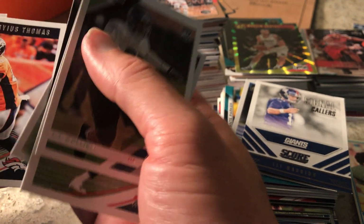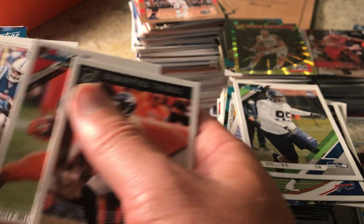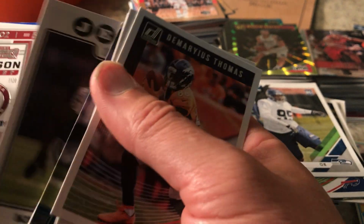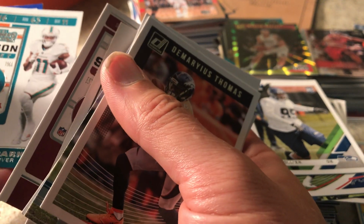Demaryius Thomas right there. He got me a lot of fantasy points one year. I do enjoy the fantasy football. I will tell you, it is fun. We don't play for money or anything. We just play for bragging rights, and we have a traveling trophy every year. There's Pat Tillman. Guys know the story behind him.